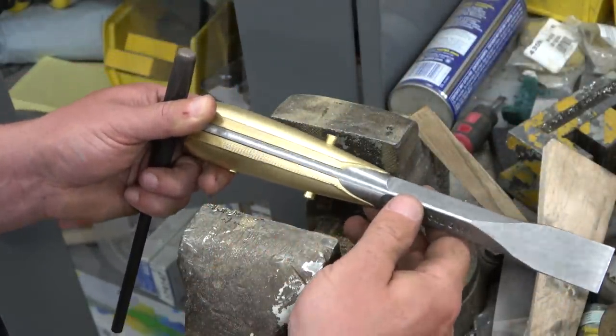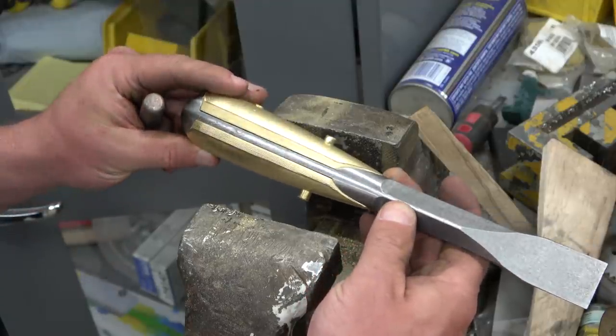He made the pins two different fucking sizes!